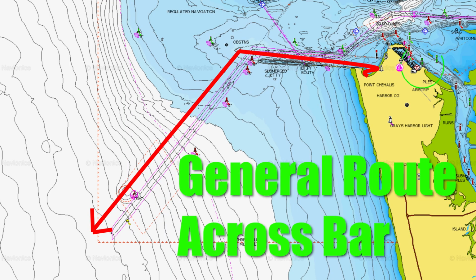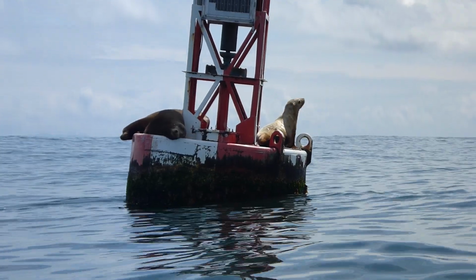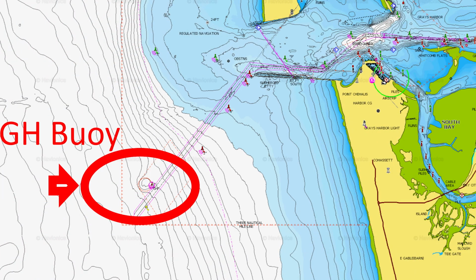You have to understand when you go further out along the jetty that a lot of it is submerged underwater and can become exposed at lower tides. And you need to be aware that waves will break in this area. When you see the GH buoy, if you're following the line, you know that you've crossed the bar.